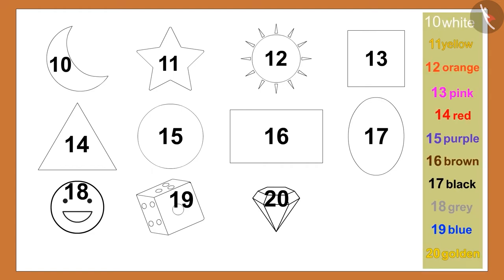For 10, white, for 11, yellow, for 12, orange, for 13, pink, for 14, red, for 15, purple, for 16, brown, for 17, black, for 18, gray, for 19, blue, and for 20, golden.